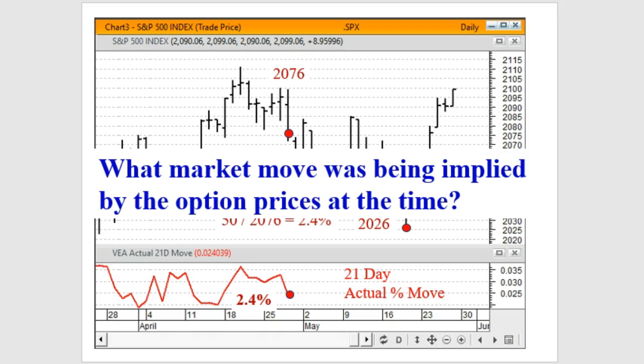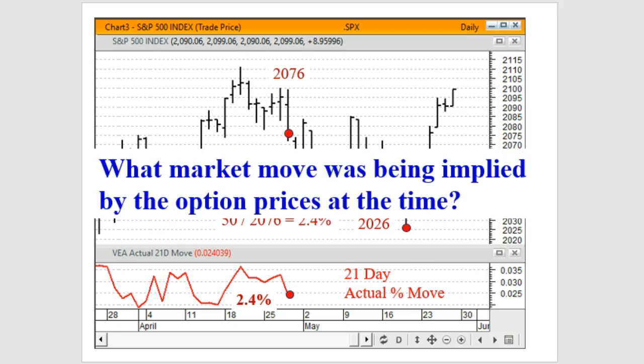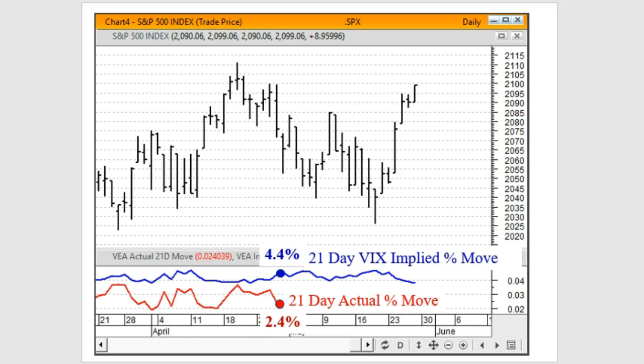Now, what market move was being implied by the option prices at that time? This is key in terms of figuring out if now is a good time to sell premium. We have to understand the implied move and the actual move. The actual move is 2.4. What was being implied was a 4.4.